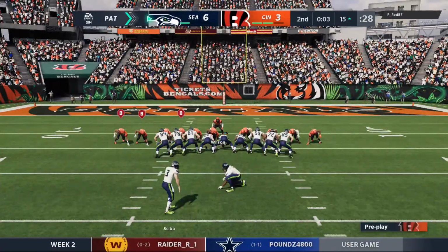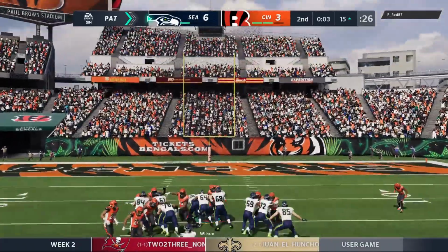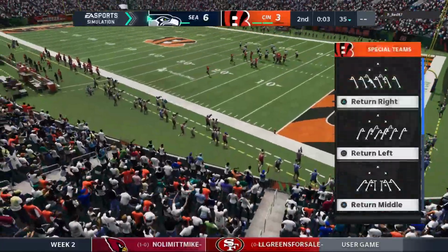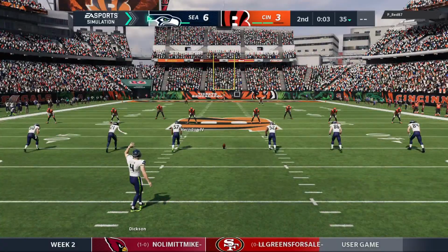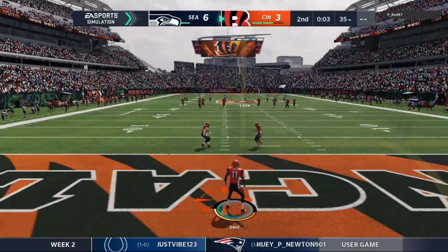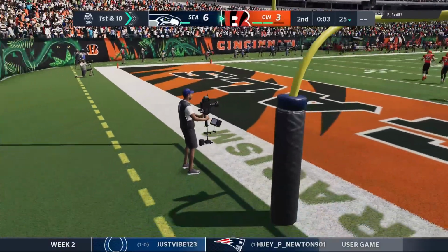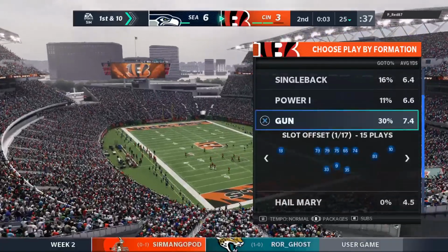Now the try here for the point after. And this is no good. He missed it. Not a good start here in the kicking department as this remains a 6-3 score. So with 3 seconds remaining in the half, they will line up to kick this one away. And that one will bounce out of the back of the end zone, so we will start here at the 25.